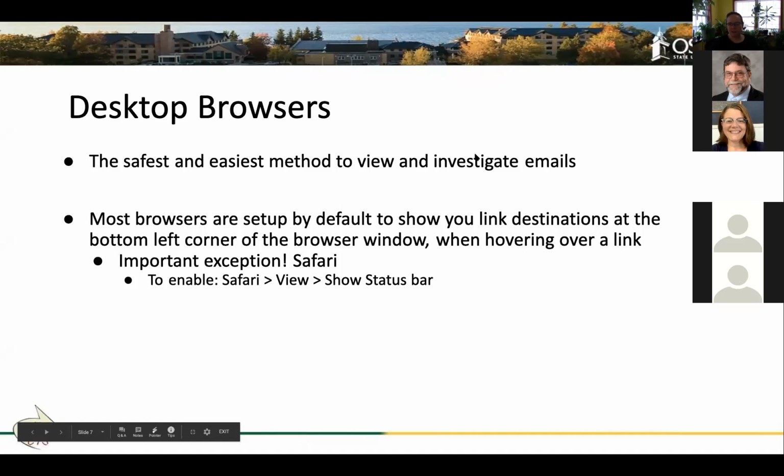Chrome is such a resource hog. All right, so we're back to, this is where we left off. So again, this is the point I was trying to make, is desktop browsers are going to be your go-to if you really need to investigate an email, you really can't tell, you're not really sure. Stop, pause, open it up in a desktop browser and look at it there.